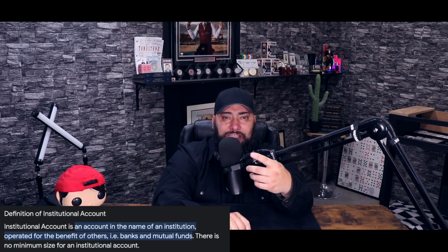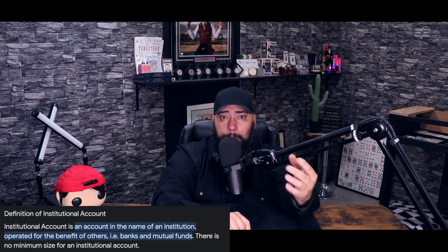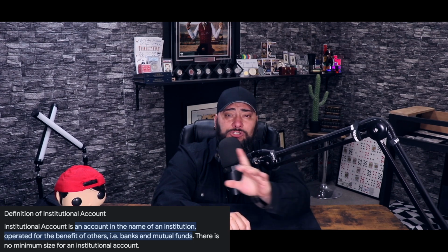When you look at these cards, one is not better than the other. The most important thing is that you have it in a business. You have an institutional account, and it's something that you control, but you don't own. You need to own nothing, control everything if you want to be able to do these things moving forward.